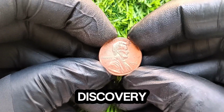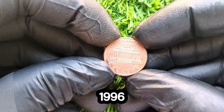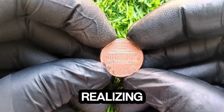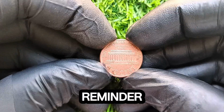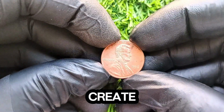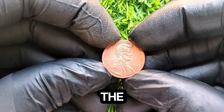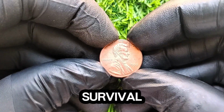What makes this discovery so captivating is that millions of Americans handled 1996 pennies daily without realizing that one among them carried a fortune in their pocket. It is a reminder that even in an age of mass production, human error and chance can create objects of immense rarity. The allure of this penny lies not just in its mistake, but also in its survival.